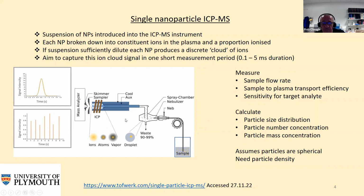Then it goes through the spray chamber, where various proportions go to waste and some go forward to the plasma, only the very fine droplets containing the nanoparticles. That is termed the transport efficiency, how much of what goes in actually gets to the plasma. And that's another key measurement we need to make before processing the data. So the droplets travel down into the plasma, desolvated, and the nanoparticles are broken down into atoms. Some are ionized, and then you get through to the mass analyzer, where you end up with an idealized form of a spectrum with signal intensity against time.